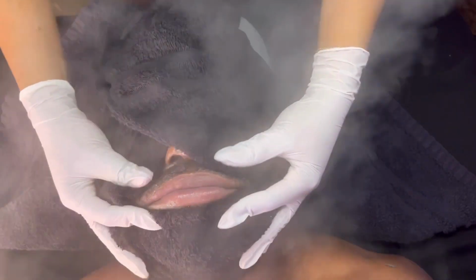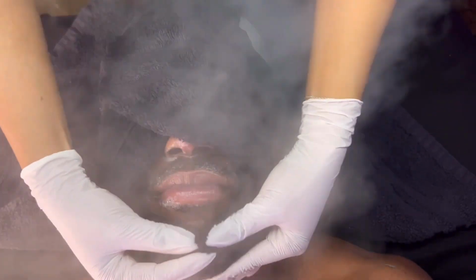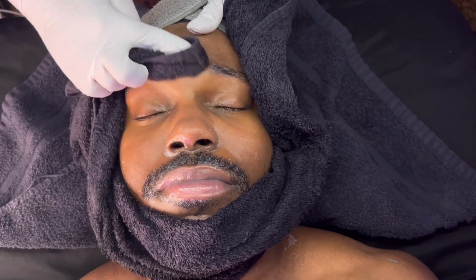So yeah, I hope you guys are enjoying this facial so far. Mainly we are spending a lot of time on the cleanse, but that's because with men's facials, sometimes they're not really doing all of those things. So I like to spend a little extra time making sure we get in there and we get everything nice and cleaned out.